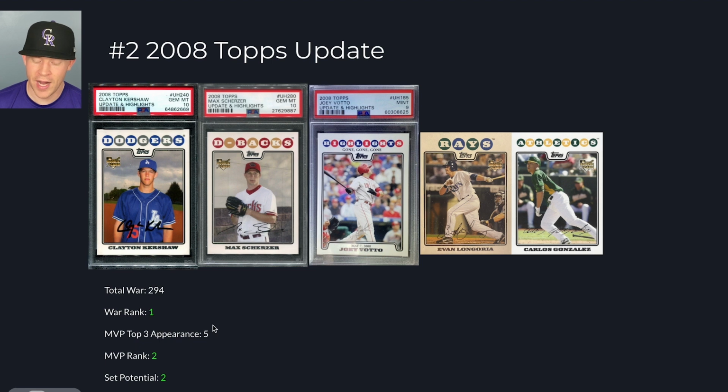There are only five top three MVP appearances, one by Kershaw, three by Votto, and one by Carlos Gonzalez when he went berserk one year in Colorado. Love Cargo. He's awesome. And his cards are super cheap. Not a Hall of Fame or anything, but a great Rockies favorite. And if you can't tell, I kind of enjoy the Rockies. So on top of that, MVP rank, that's second on the list. And set potential, I think, is number two on this list.